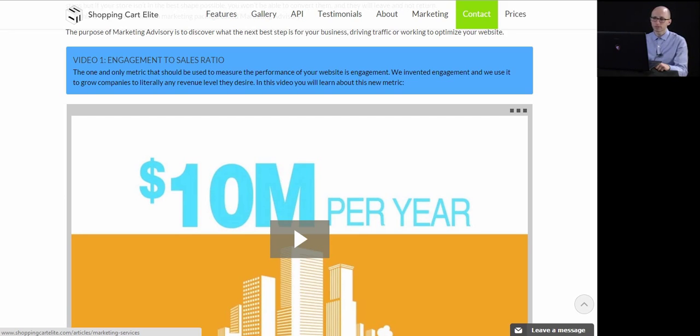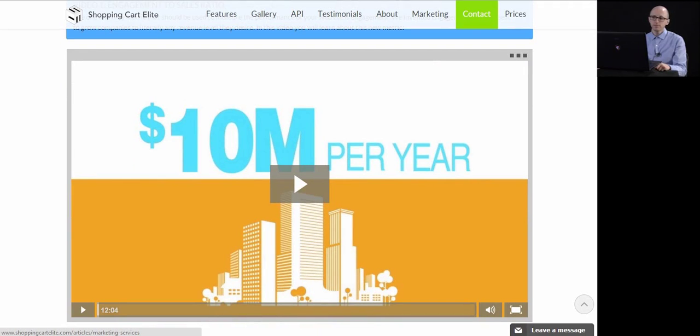And the way the engagement to sales ratio works is it's actually a very stable number. For example, if you get 10 excellent engagements and 1 sale occurs, you can predict that that's the trend you're going to continue seeing. So for every 10 engagements, you make 1 sale. And this particular video explains the importance of that because you can measure results in real time. You don't have to wait a month to see what the results are.